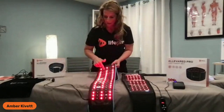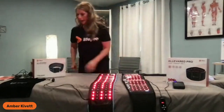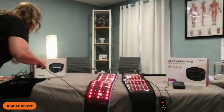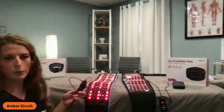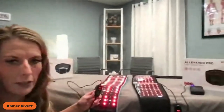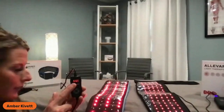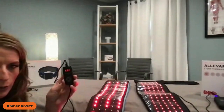Okay, so when we have all of the lights on, the ones you can't see here, this row here, that's your infrared light, okay? And here's what I want you to see on this remote. Let me bring it up close in person here. You're gonna see that it's only got the red light on, okay? Only red light on, so that's why you're seeing 2 rows missing.